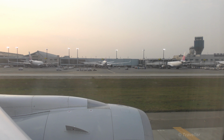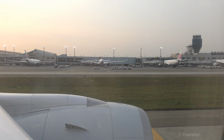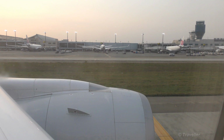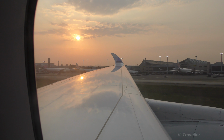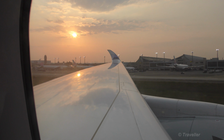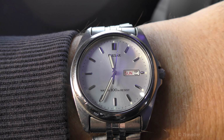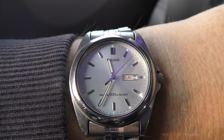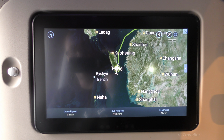Looks like we're slowing down here a bit. Then we're just waiting here a little bit. While we're waiting, we can have a look at this lovely window view. Still waiting to taxi in. Now, Amsterdam time is 11:35 in the evening, and local time here in Taipei is 6:35 in the morning.